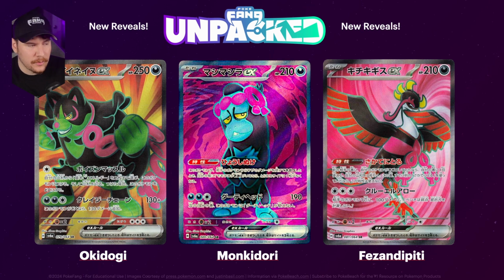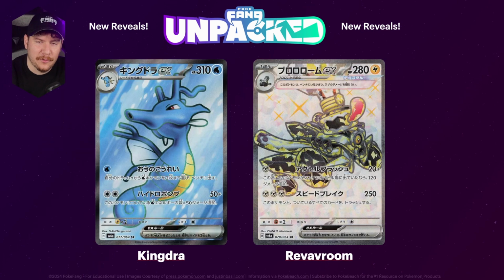Then we have 3 new ultra rares, which are actually a lot more interesting to me, because I did actually enjoy the DLC that featured Okidogi, Monkey Dory, and Pheasantipity. This is very much the theme of this entire set right here. So we do get full arts with them, each of them with their own special sort of background pattern, which really looks awesome. The colors look like they pop quite a bit. I don't mean to throw shade at the Kingdra or anything like that, but it is a blue Pokemon with a blue background, which kind of ends up leaving it a little bit flat looking, at least in this format.